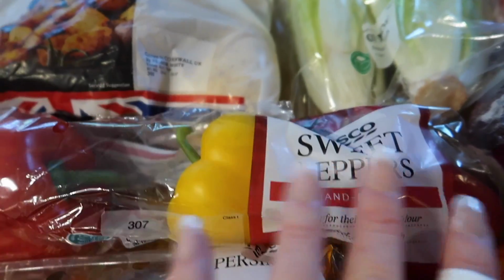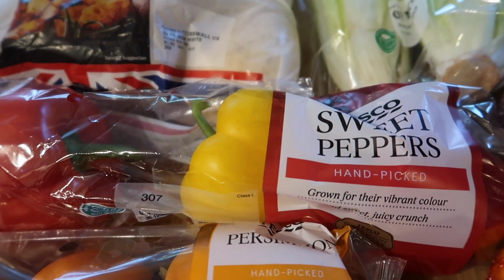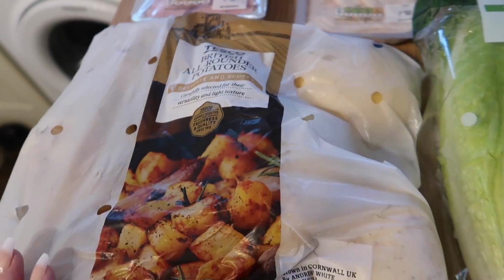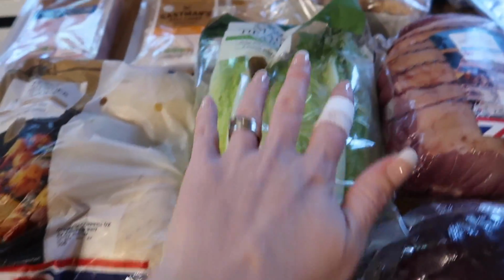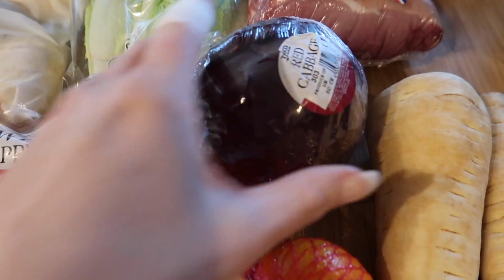Sweet peppers, 2 red and 1 yellow. I'm going to be making Spanish chicken again this week, although I'm not using chicken, I'm using corn chicken pieces. Big bag of British all-rounder potatoes. These were actually 99p, and it's like 2.5 kilos, and they look really nice. Some romaine heart lettuce, again they're 99p. I got a red cabbage.